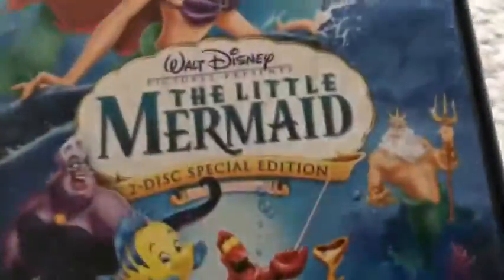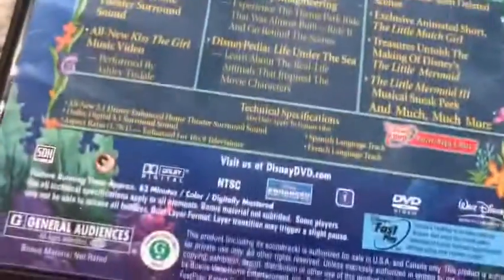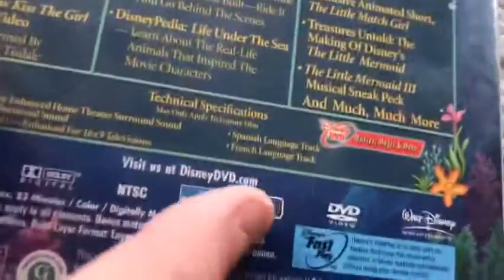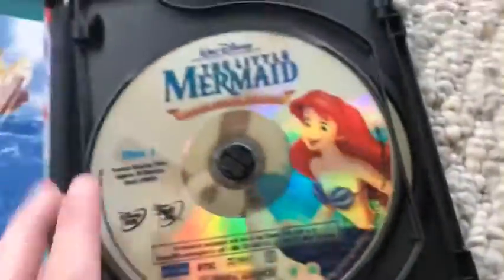Next up is the 2006 Platinum Edition DVD of The Little Mermaid. In the front, the spine and profile of Ariel in the back. Disney's Under the Sea Classic. And it's 83 minutes, of course. And now they put in the outline of the Walt Disney's Enchanted Home Theater Mix, like in white. The DVD guide. And also, there's an insert too. Here's disc one, which has Ariel, and disc two, which has the crab and Flounder. I forgot the crab's name, by the way.